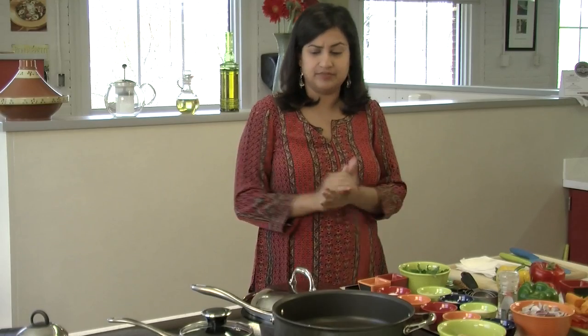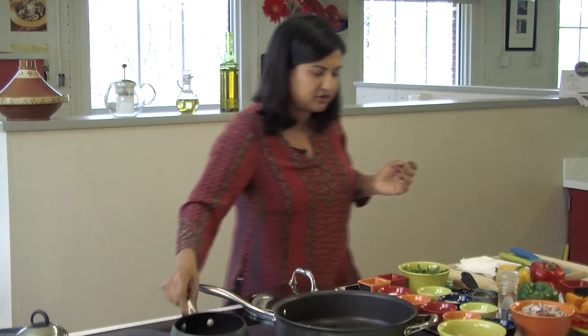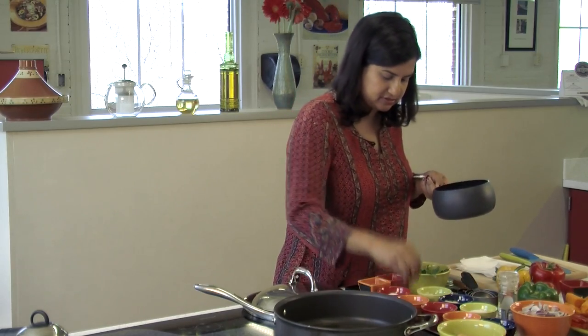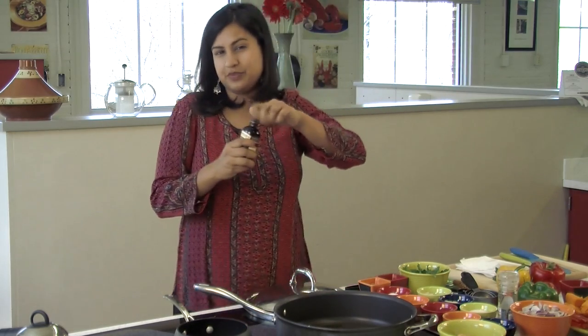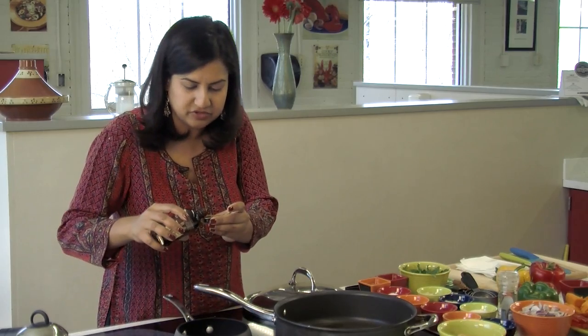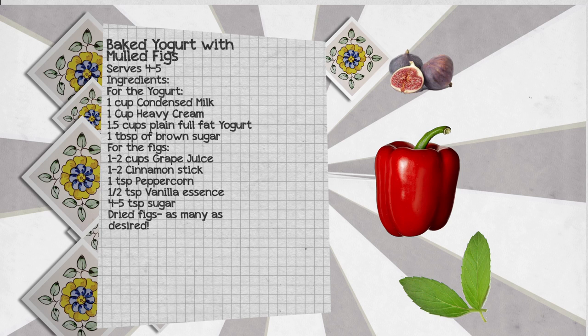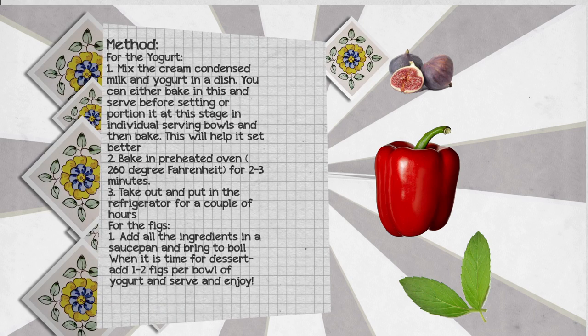Let's get started on our figs. That's also very easy. You start off the pan. What we're going to do in this is add one clove, cinnamon, a couple of peppercorns, a few drops of vanilla. You could actually put a vanilla pod too, but I normally don't have vanilla pod at home, so I just use a few drops of vanilla. A good 2 tablespoons of regular sugar. One, two. And then we're going to add some grape juice to it.